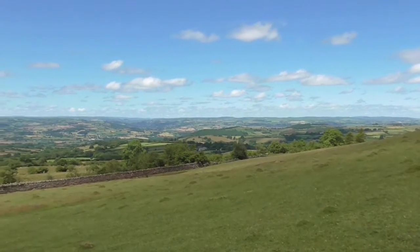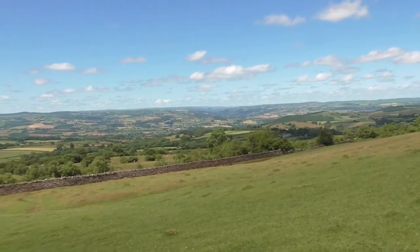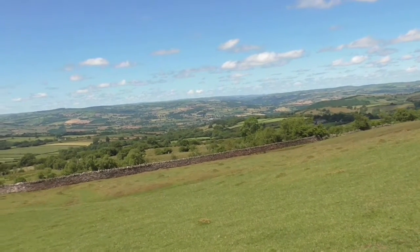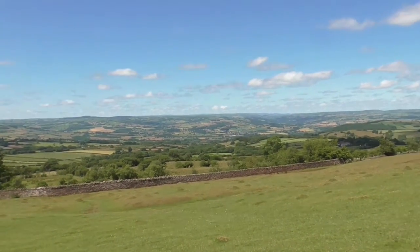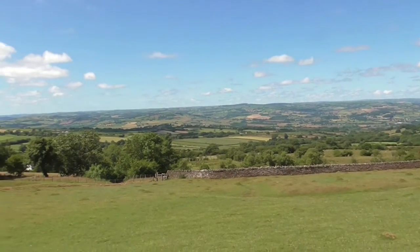I'm in the countryside of South Wales today, over in the Brecon Beacons. I've come over to the Black Mountains, which is the eastern part, and my plan is to get up to the highest point in the Black Mountains through quite an exciting ridge walk. So the weather's looking great, which is fantastic. About 20 degrees down here, which is just about perfect really.